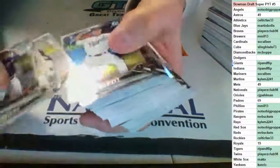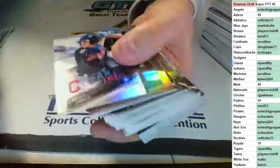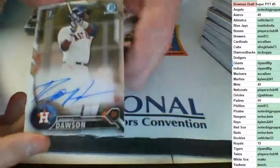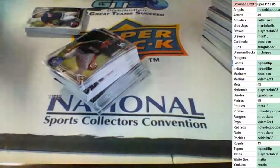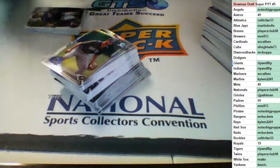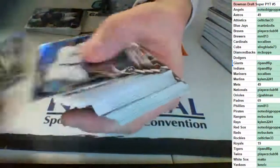I did do soccer the other day. I recorded it, but it's kind of pointless now. I'm going to start getting that on eBay, actually, today. Or I was going to. Tomorrow, I guess. First auto is Ronnie Dawson. That's for the Houston Astros. Ronnie Dawson auto. I think we are due for a big gold, orange, or red, or super. We'll see. We shall see.